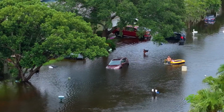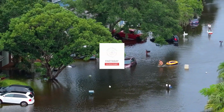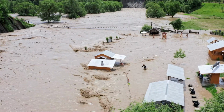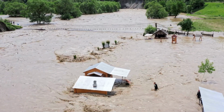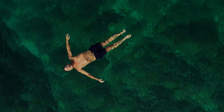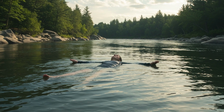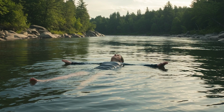But what if you're already caught in the current? That's when knowing the right survival techniques can make the difference between life and death. If you find yourself swept downstream, Wood says the first rule is simple. Float on your back. Keep your feet pointed downstream so they absorb impacts from debris, not your head. This starfish position keeps your face above the water while conserving energy.